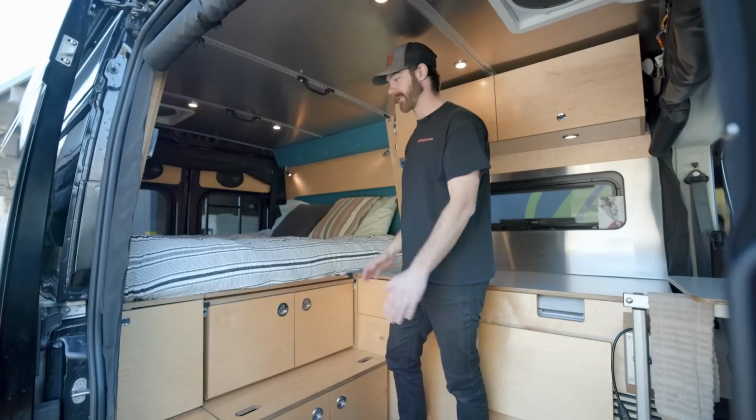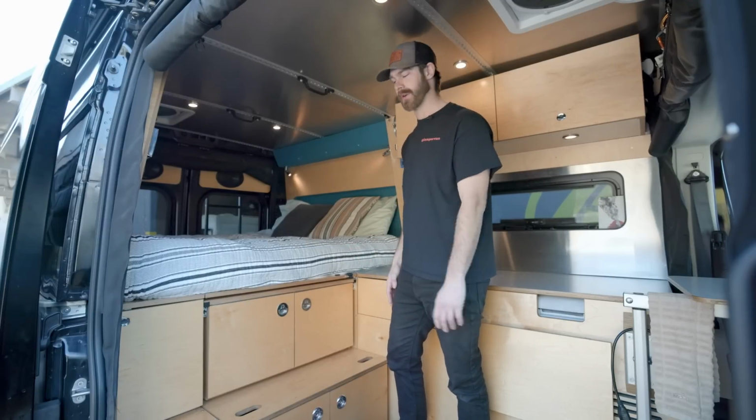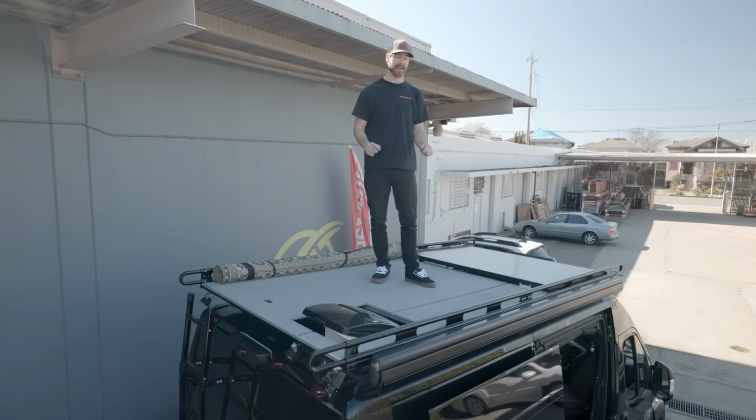Sound system. So that's one of the really awesome things in this van, the bed transformation. This is where it becomes really modular. One of my favorite places to hang out is actually on top of my van.